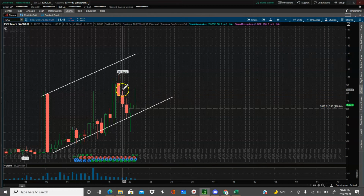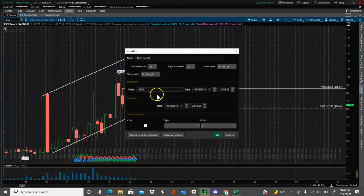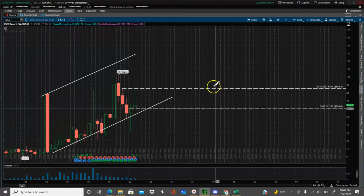So I'm going to mark that area as well. We're going to call this one 2018, 2021 high. Okay, so this is an area of interest to pay attention to over the rest of the year to see if it's able to beat these levels that I have mentioned here recently. But yeah, that's pretty much it when it comes to the yearly chart here.